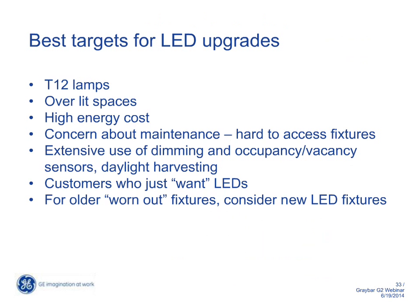Concerns about maintenance. Really hard to access fixtures, where creating scaffolding or renting a lift is going to really make it tough to replace the individual lamps as they fail. A great opportunity to use the LEDs. A lot of dimming. When it comes to dimming compatibility, LEDs really kind of reign supreme here. I mean, they love to be controlled. So daylight harvesting, occupancy or vacancy sensors, extensive use of dimming are just prime reasons to look at LED solutions.